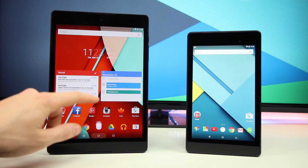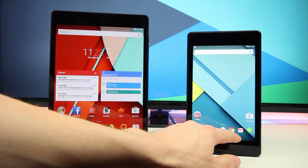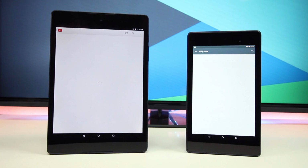I mean, the bigger display does require more power to push all those pixels, so it probably levels out in that regard. Basically, I wouldn't buy the Nexus 9 if you're looking for a big performance improvement over the Nexus 7. It's just really not that noticeable.